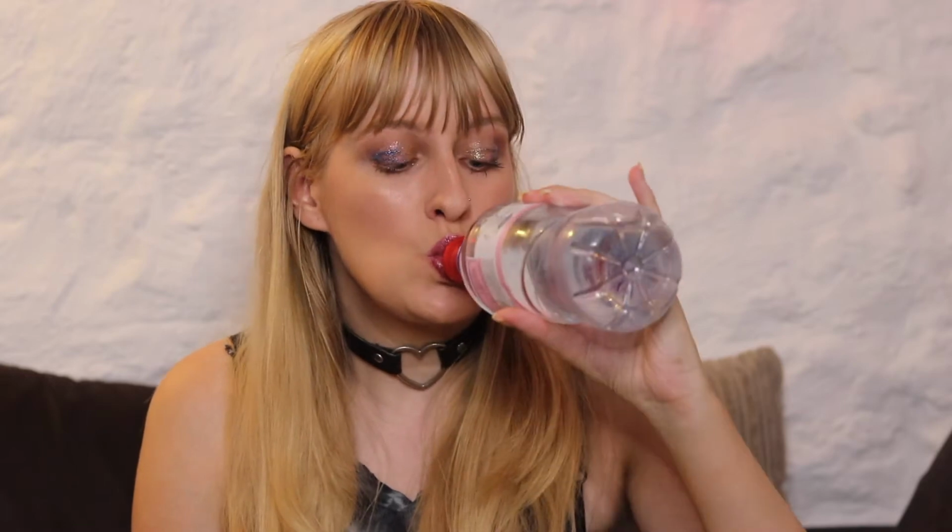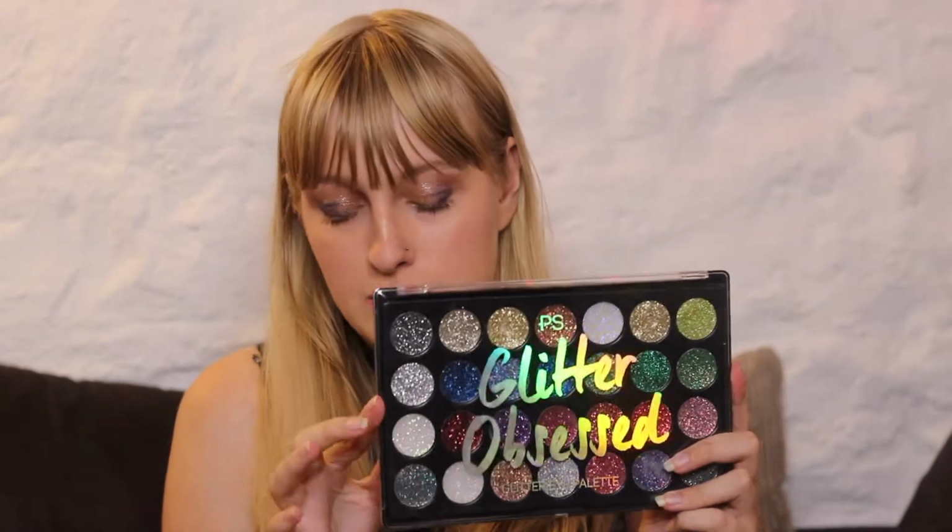shh, don't tell anyone. I'm just gonna tell you about this palette right here and what I thought about it, and if it's basically worth the purchase. So I got this a couple of weeks ago, I believe, and I bought it for £4, which is quite good considering there's 28 shades. Okay, there's quite a few shades in here, which is obviously very good value for £4. I'm not going to slander that. That is amazing value for the amount of shades that you get in this palette.